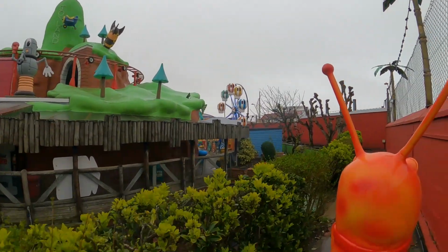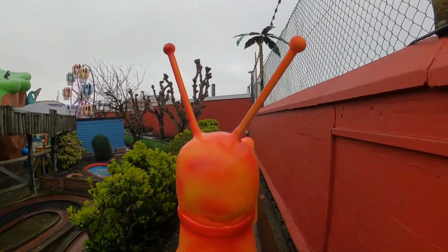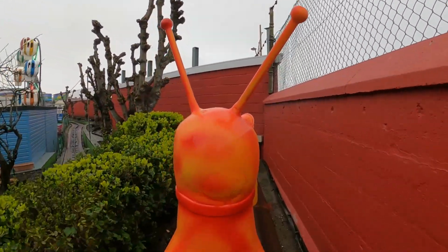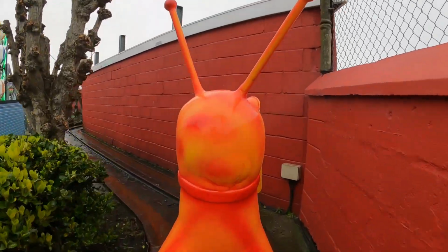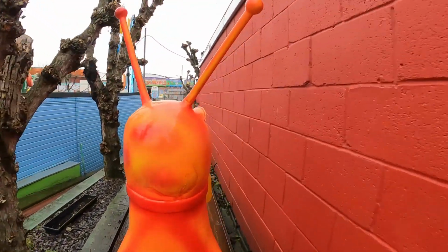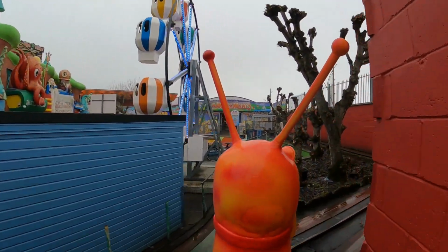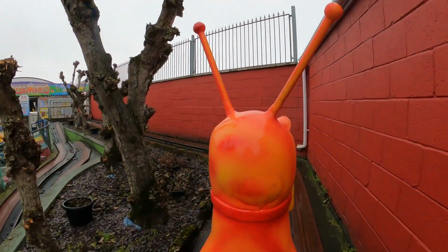And then of course at number one is my favourite ride at Joyland, and possibly everyone else's. This of course is the legendary Super Snails. Now I've been going to Joyland every single year as a kid, and you can't go to Joyland without a ride on the classic Super Snails. This ride opened in 1949 and has been thrilling visitors ever since.